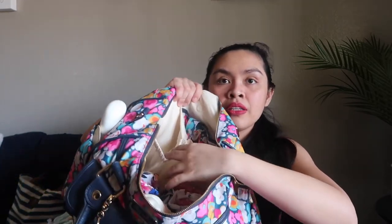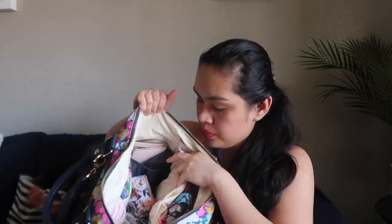Yeah, that's the pocket right here. On the side pocket, like right here, I have my wallet. I have my sunglasses.